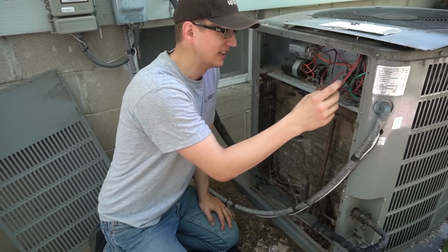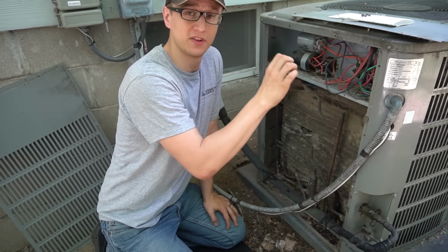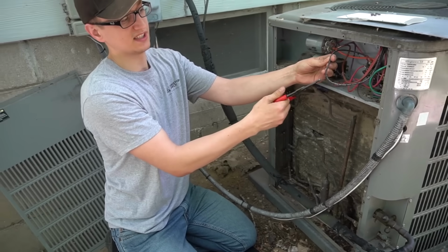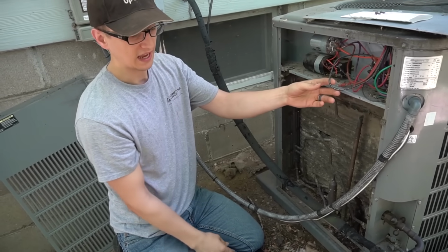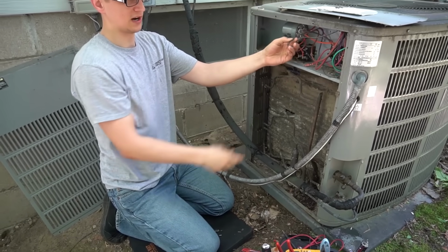Just look at them all, and if you see pieces that are chewed off either completely or more than halfway through, then snip those wire pieces off, the ones that are all chewed, and then either use a butt connector or a wire nut to splice those wires back together.